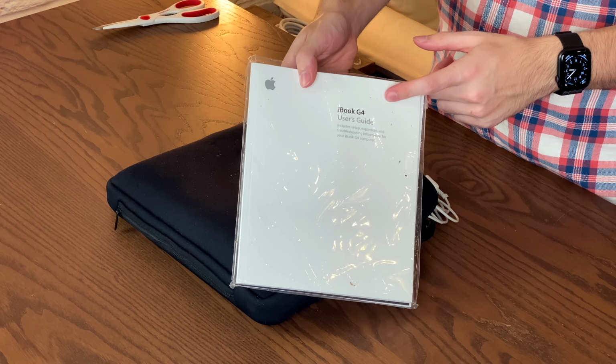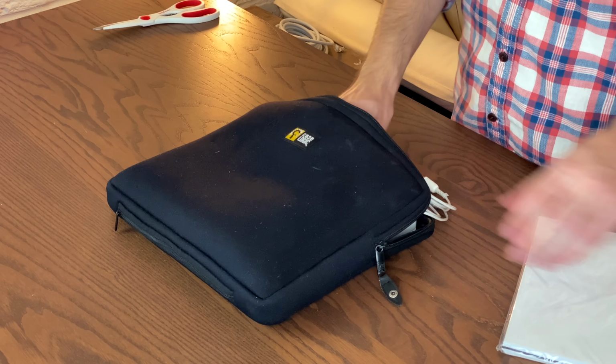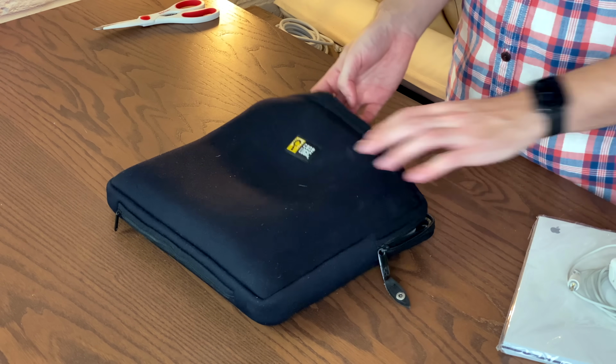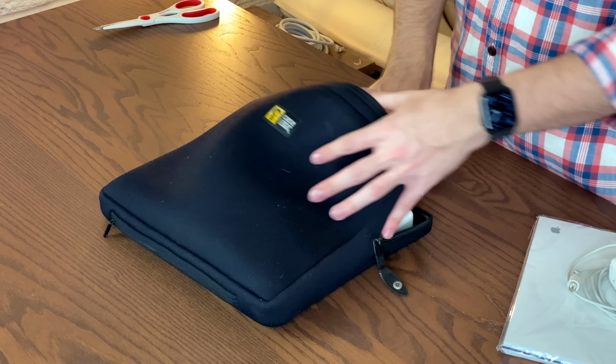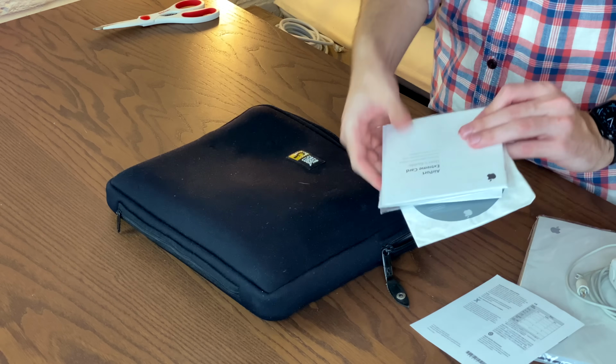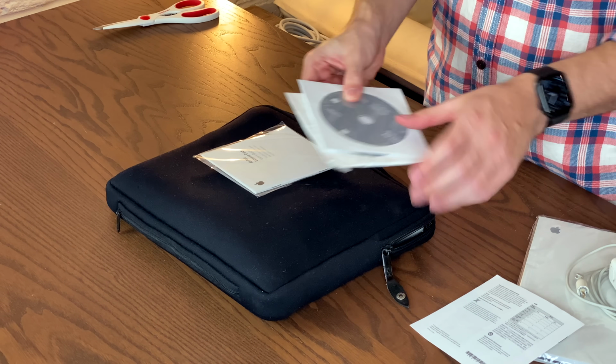iBook G4 User's Guide. So kind of a spoiler alert there. I think there might be an iBook G4 in here. We've got the old style iBook power adapter, so yet more clues here. We've got some other booklets. We'll come back to those in a second. That actually, wait a minute. Tiger install discs. That could be really helpful.